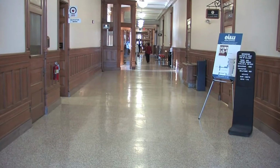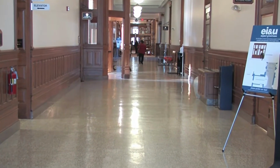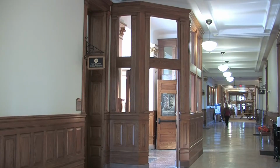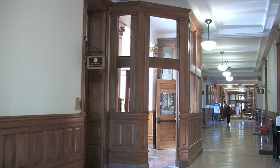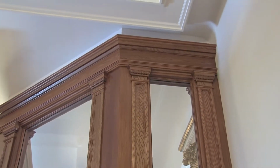And as that project has come along, what we realize now is when we walk in that east end of Old Main and we look down the hallway, now we've got a long view down the hallway. It's much more aesthetically pleasing, but we've kept the safety and the efficiencies of the whole concept of the entryway there off of the south side.